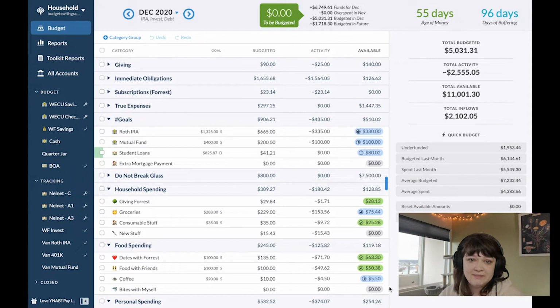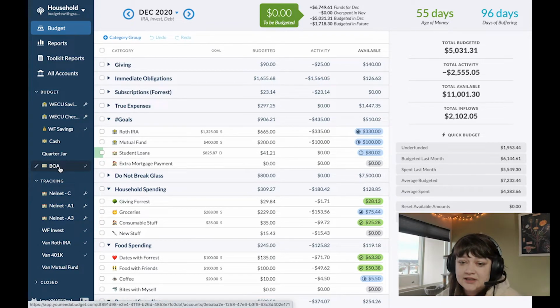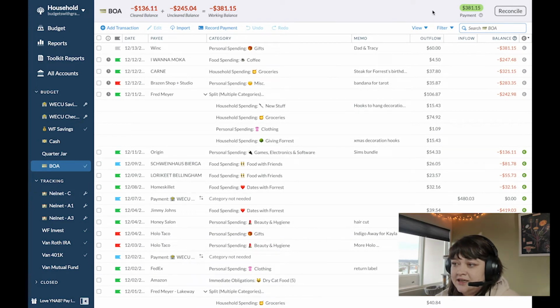All right, now that we've gotten the business out of the way, we can get to the good stuff. I'm going to make a payment to my credit card. So I'm just going to click on that account in the sidebar. Looks like I have no overspending, and my payment will be $381.15.